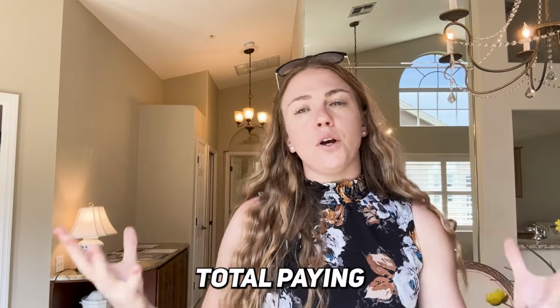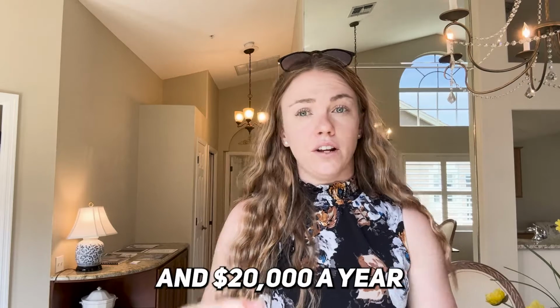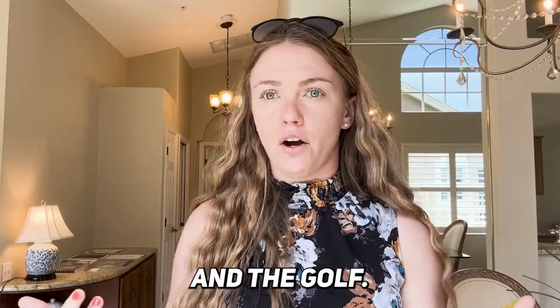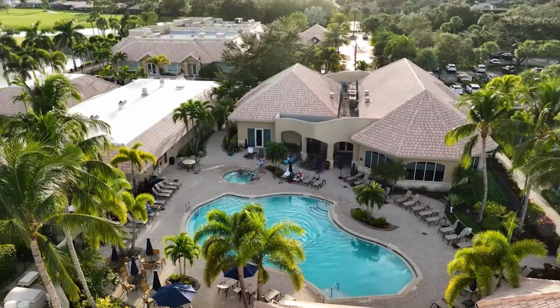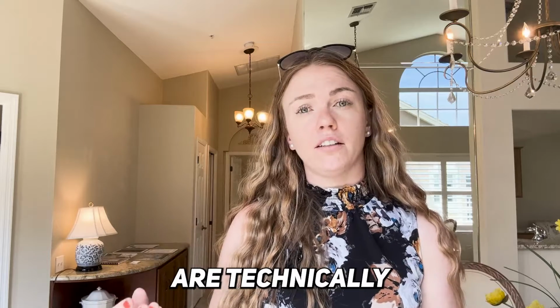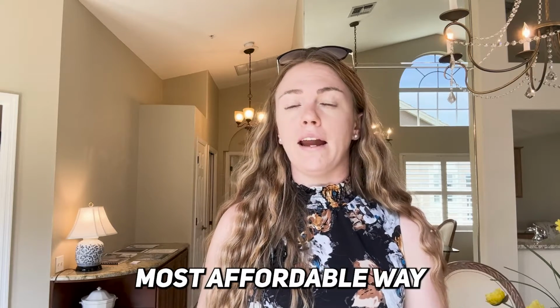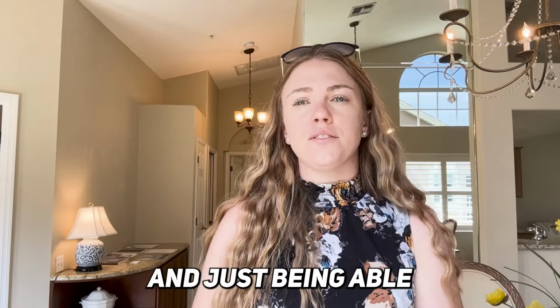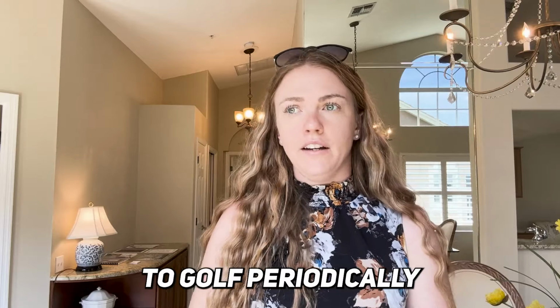You might be in total paying between $15,000 and $20,000 a year for all your HOA fees. This includes all the amenities and the golf. So at the end of the day, you might be paying for yourself and your spouse to play golf at this community all year round for about $20,000, as well as go to the pool, enjoy the dining options, tennis and pickleball if the community offers it. So that's kind of what you're looking at. They're very popular because they are technically probably the most affordable way to play golf in the area without spending a huge initiation fee up front and just being able to golf periodically throughout the year.